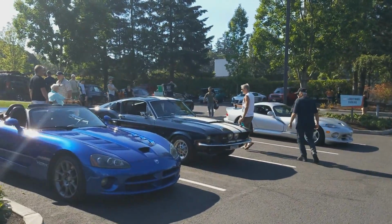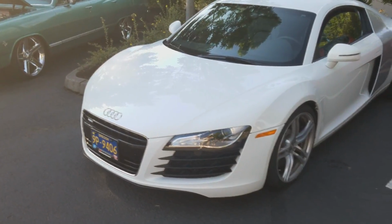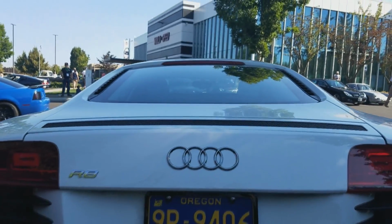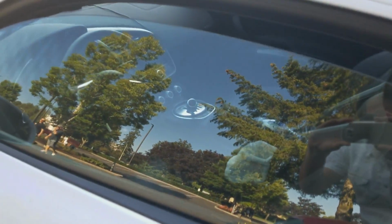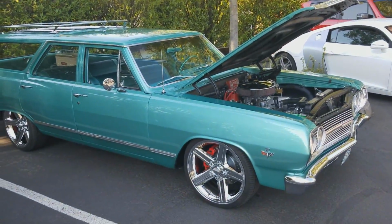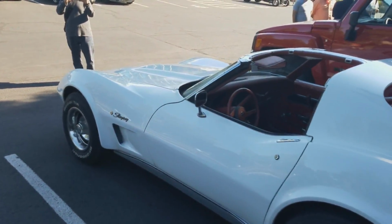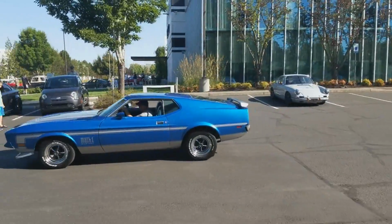While I was away, another Viper showed up. Ooh, beautiful R8. I don't think this is the V10. I think they're a little more aggressively styled. Yeah, okay, this is a V8. Lovely gated transmission in there. That's beautiful. Check out this Corvette Stingray with the T-tops. Ooh, Mach 1 Mustang.